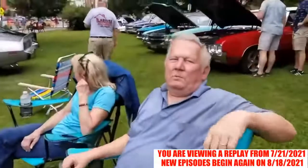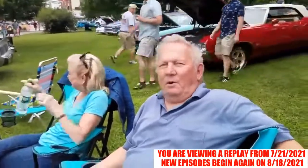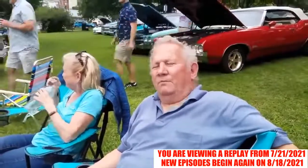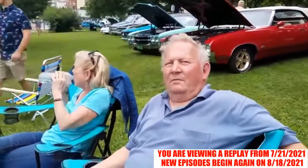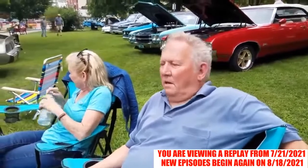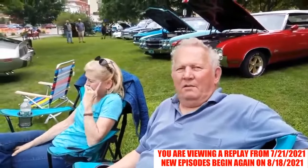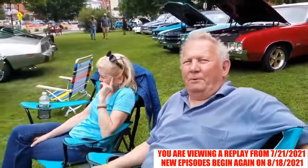Beautiful. Matching numbers car. Matching numbers. I've had it 12 years. It came out of Florida originally. Have you had to do anything to it in the way of restoration? I painted it and I rebuilt the motor. Everything else is done, just the way it was 50-something years ago.